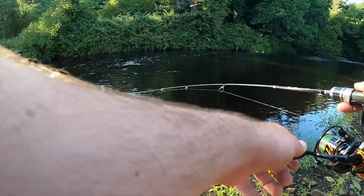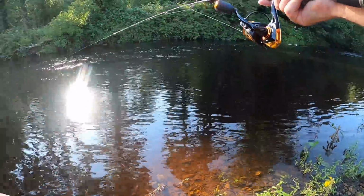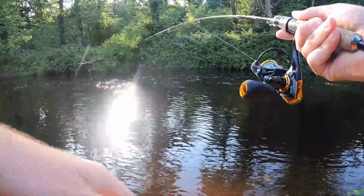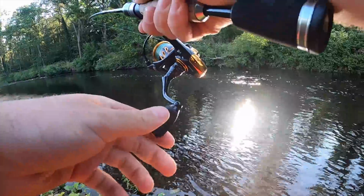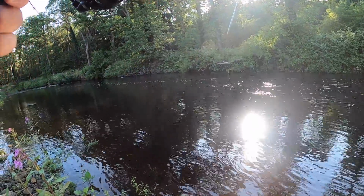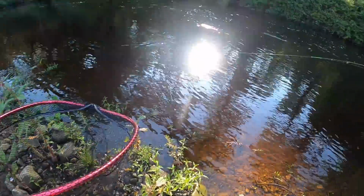Fish on, fish on. That feels a bit better. Oh, that does feel a bit better. Feels like a chub, I think. What is that? I've not even seen the fish yet. What have we got on here? I'm taking my time with this because I don't know how big it is. Not seen it, but it's definitely putting a bend in the rod. It's a decent chub, that. It's a very decent chub.